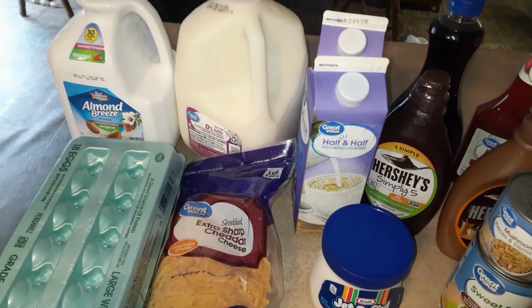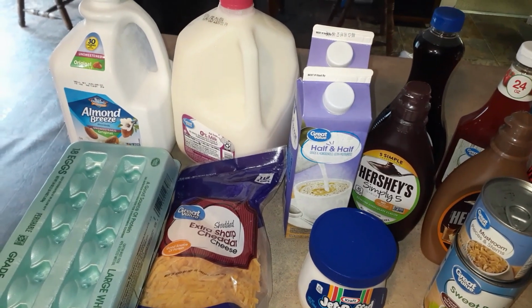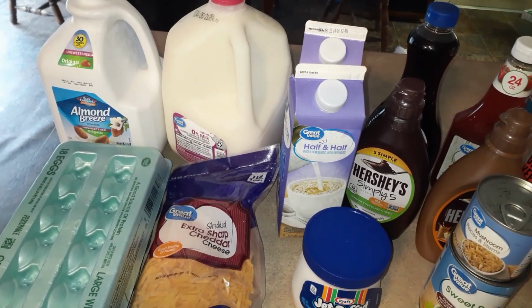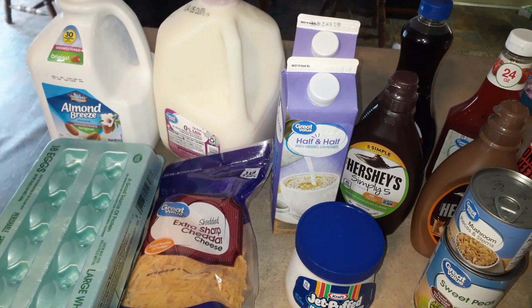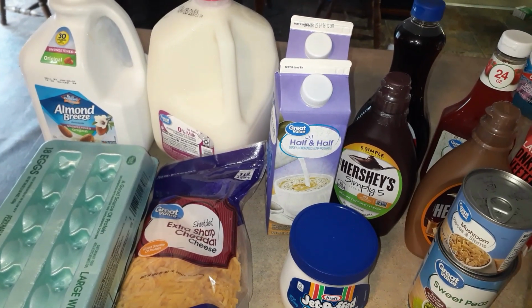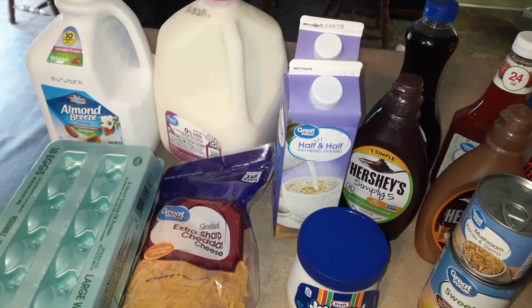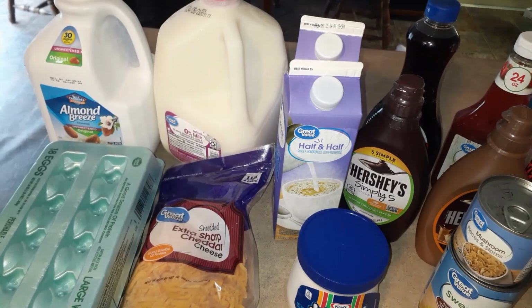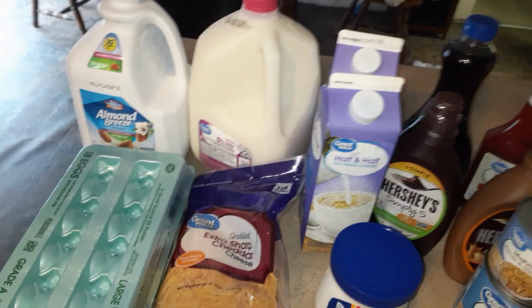The half and half is because I am switching from creamer to half and half. I did a test run last week and it was just fine. No calorie difference. It's the exact same calories, 20 calories a tablespoon, but the price is less than half and it's the same amount, 32 ounces. So it's like two half and halves for the price of one creamer. So that's a significant money savings to me.